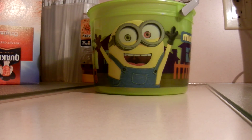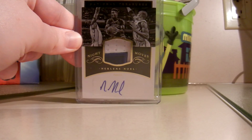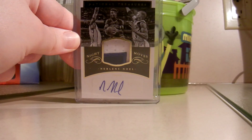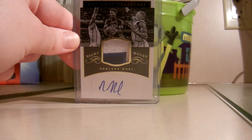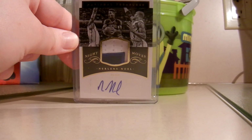Was super excited. I only paid $15 shipped for this card, and it's numbered out of 25 from National Treasures. It's a patch autograph of New Orleans Noel. So as you can see, I really wanted the card because I got it for a fantastic price, and he's one of the best players on the Sixers. Really up and coming player. I think Noel is really, really good. I mean, I love watching him play.